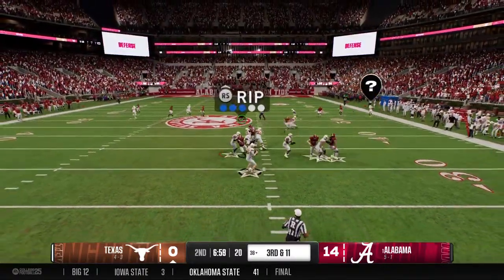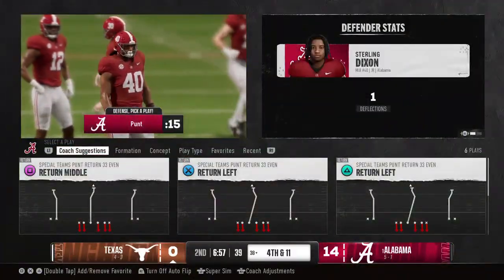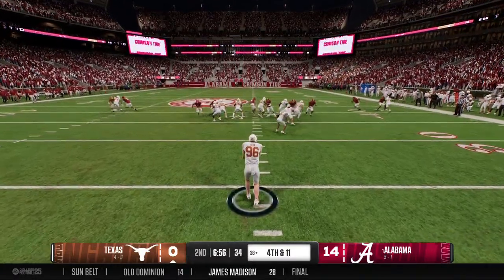From the gun, wants to pass. Unloads to the wideout. And they fail to hook up on 3rd down. The Longhorns decide to punt it away. This will be the second time they've had to kick it away.